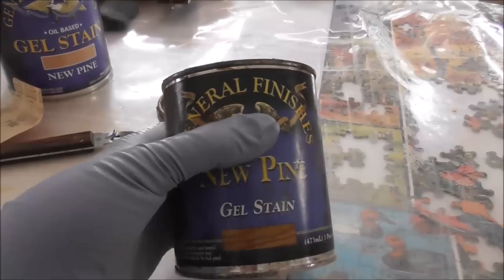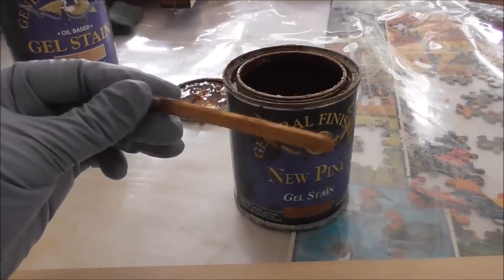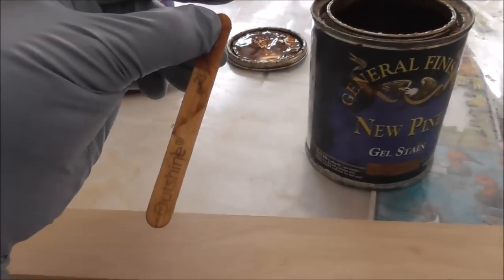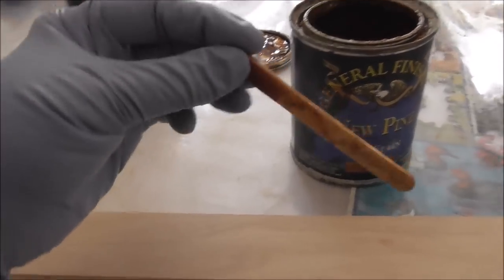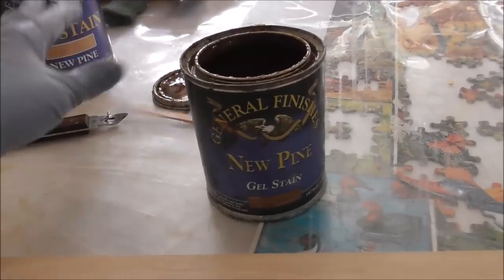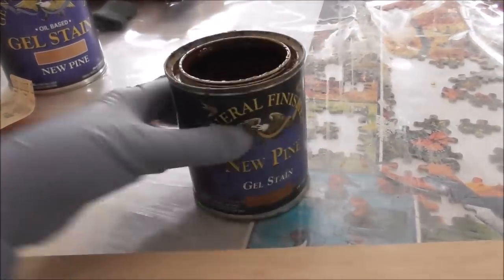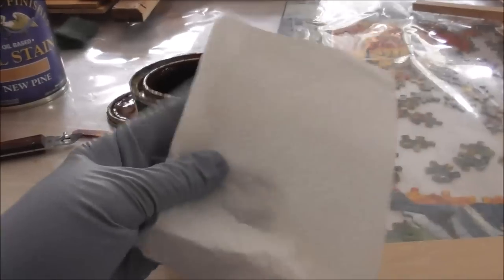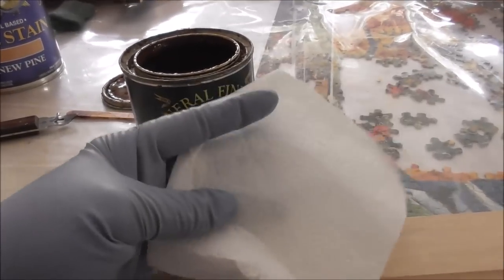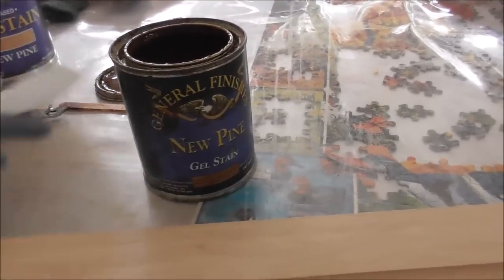What you do is stir it up really good. I love trusty old popsicle sticks for this. This was actually one from a popsicle we had in the freezer. We ate it and then we used the stick to stir our thing. Just stir it up really good and take a little bit on paper towels. Paper towels I like work the best for this. Then I can just dispose of them properly after I'm finished with them.